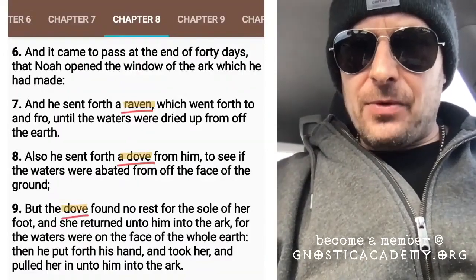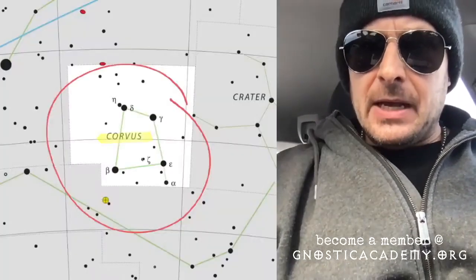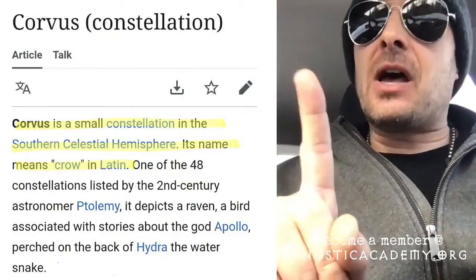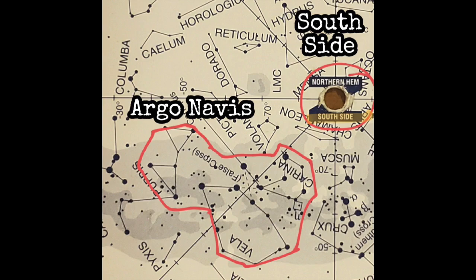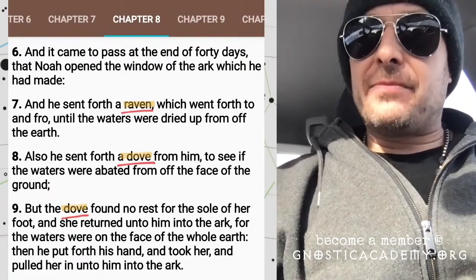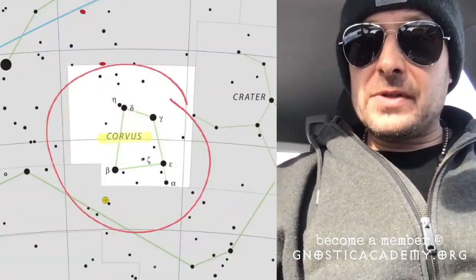So when he sent forth the raven, this is a constellation. And this is the constellation Corvus. Corvus is a small celestial constellation in the southern celestial hemisphere, which is exactly where Argo Navis is. Corvus means crow in Latin. A crow is no different than a raven. Okay, so Genesis says, he sent forth a raven, which went to and fro till the waters were dried up from off the earth. So there's our Corvus, our crow constellation.